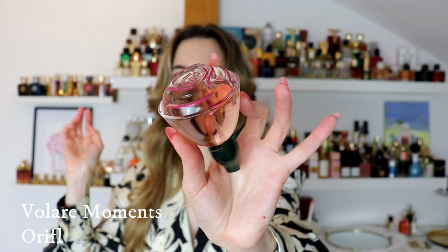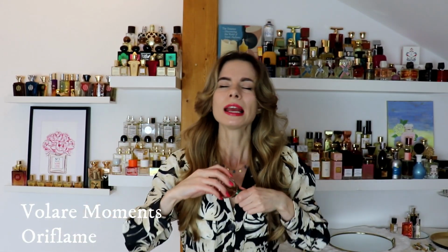Now, since I'm so into rose perfumes, I really wanted some everyday beautiful type of rose fragrance to wear to work, and so I decided to blind buy a perfume that I've been interested in when I was going through the violet obsession. I came across Volare, I believe the name, by Oriflame on Latino. So I was like, you know what, it's around 20 euros. The bottle is pretty. People say that it is similar to Insolence by Guerlain and some other great fragrances, so let's just check it out.